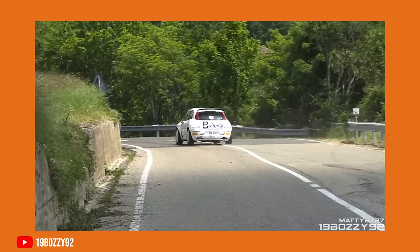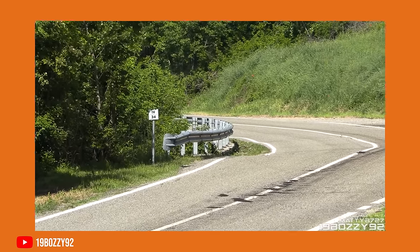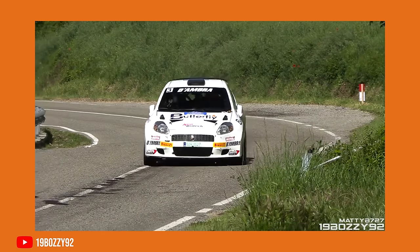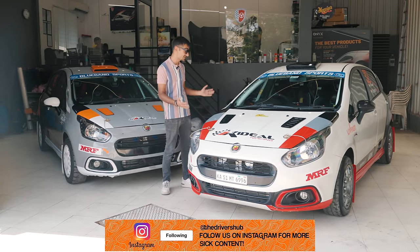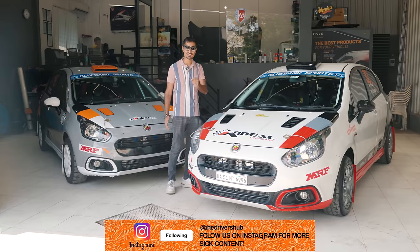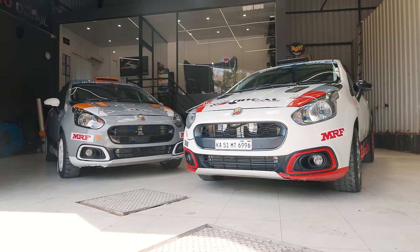We've seen Polos running in the INRC Championship and dominating, but the Abarth from factory comes with a bigger advantage, with more ground clearance, bigger displacement, and most importantly, more power. Which makes me wonder, why is no one building a Punto Abarth for the INRC Championship? The boys at Ideal Racing had pretty much the exact same idea, and this is what they came up with. A rally spec Abarth catered to the INRC 2 Championship to bring the fight straight into the Polo's backyard. How is it? Let's find out.